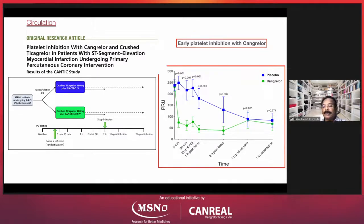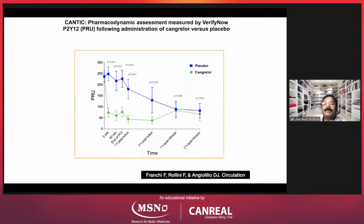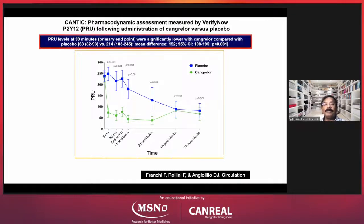So there is significant early platelet inhibition with Cangrelor that is not matched by the use of crushed tablets of ticagrelor. In the pharmacodynamic assessment measured by VerifyNow, following administration of Cangrelor versus placebo, 5 minutes is the time taken for a significant fall in the platelet reactivity units. So PRU levels at 30 minutes were significantly lower with Cangrelor compared with the placebo.